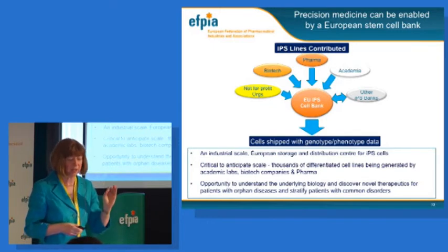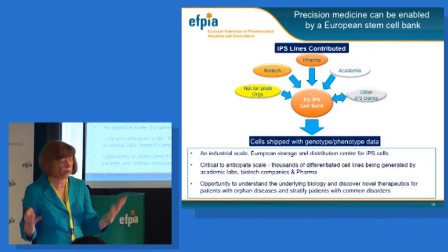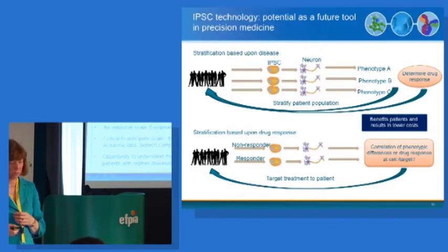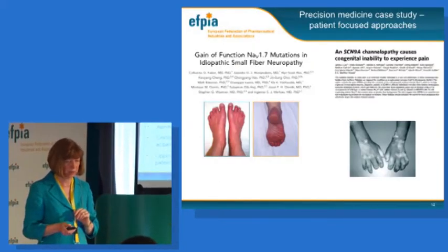So we can collect cells from biotechs, pharma, academia, and the next proposal we're working on is to put them all in a central bank, industrial scale, critical that we can share them across the whole of Europe and really build partnerships with the rest of the world to understand the biology and to develop new therapeutics.